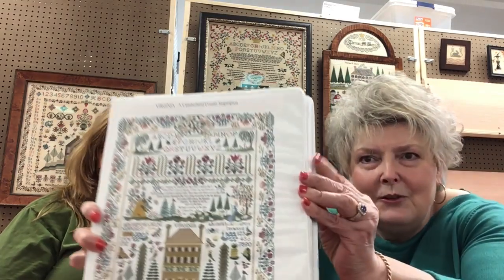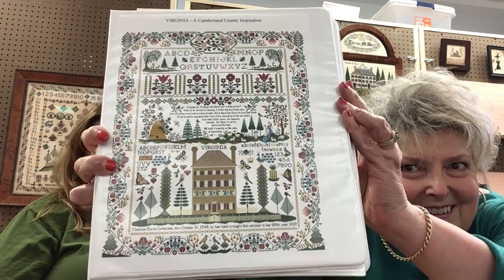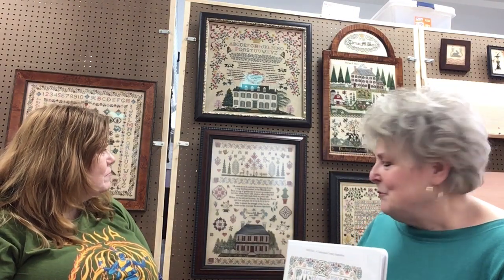This is what it'll look like when it's done, though. Oh, there we go. It's like a digital picture of it in its entirety. Yeah, that's fantastic. My granddaughter Amanda is featured in this one. She's the shepherdess. And Ashley, my other granddaughter, is featured in the New Jersey one. She's on the horse on the Antrim's Folly sampler.